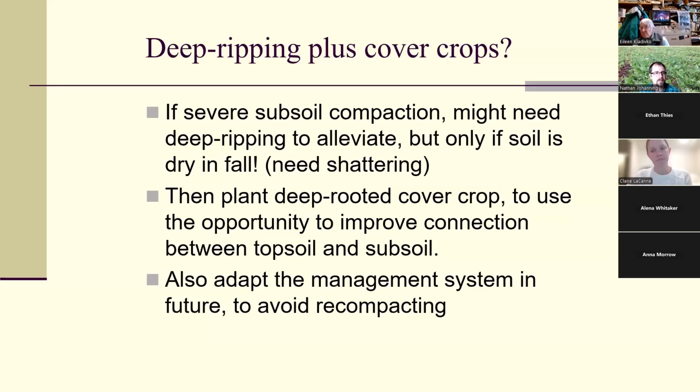Right, I think they're synergistic. Once you've dealt with the main drainage issue, then the cover crops and the no-till are going to continue to improve the soil, and it will drain better. But if you don't have the drain tiles there in the first place, it has no place to drain to.